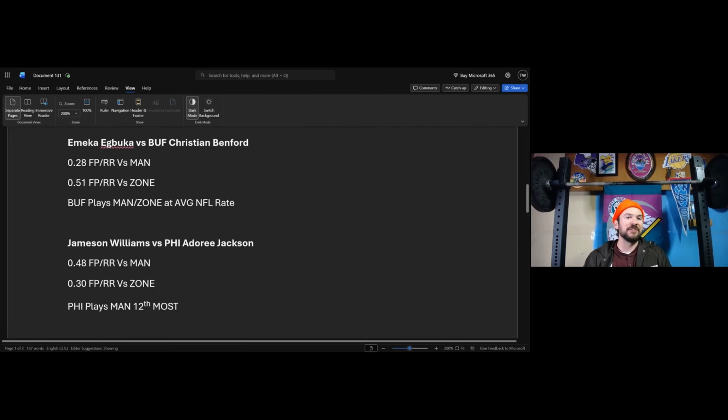Jameson Williams, last up, man versus Philadelphia. 0.48 fantasy points versus man. So that makes sense. Super athletic. He's beating man all the time. But as far as him finding a spot in the zone to sit down on, he's not that great at that. Philadelphia plays man the 12th most. So that is higher than average. Jameson Williams, man, you better be starting him this week.